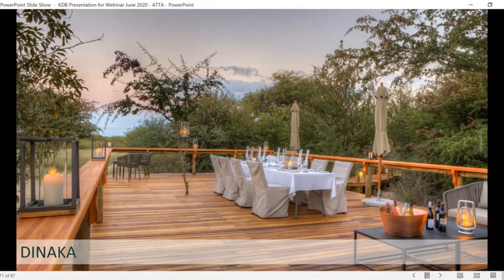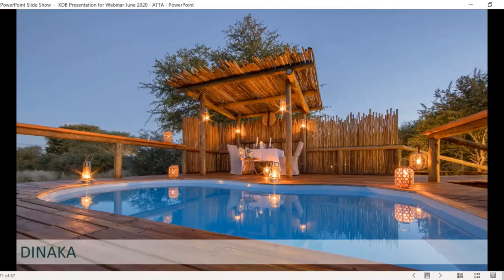And then in terms of the dining experience, we really like to mix it up at Dinaka. So each day we're offering something different for our guests. So you can dine out under the stars. We also do private dinners, honeymoon couples or anniversaries, any kind of special occasion, just communicate that to us. Our staff on the ground literally love to make a song and dance about any kind of celebration. So help us make that happen for your guests.